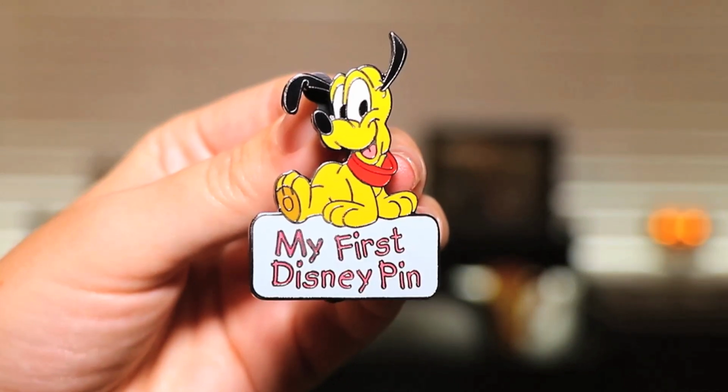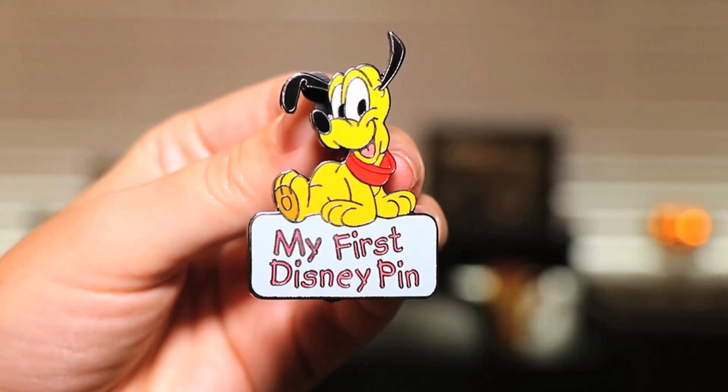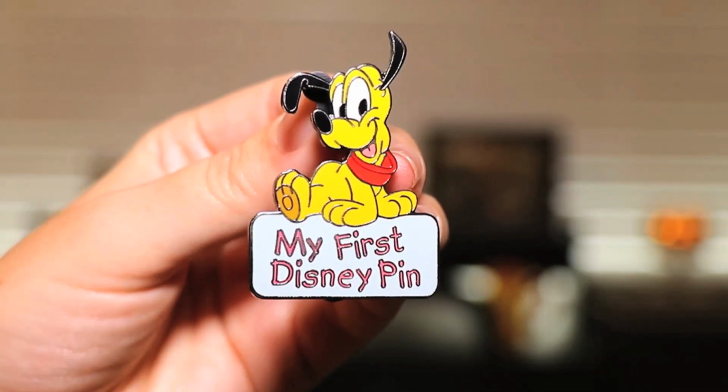And this one is a limited edition of 100. It's so adorable. Pluto is my favorite Disney character, hands down. But this pin has another special meaning, as I just explained. It reminds me of my son. Aww. Anyway, this is one that I will treasure forever, and also another one of my favorite pins in my collection. Not only because it's super cute, but also because of the sentimental value that it has.